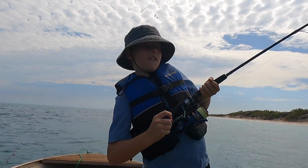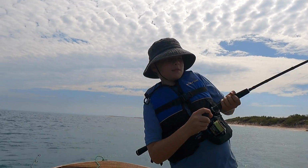Shoot straight out, Liam, and out into that river mouth. And then we'll just cut around, I think, and fish some of that rock structure. And try and keep out of this wind. It's pretty windy for our little tinny. And we'll let you know how it goes. Liam's on his first fish for the day.